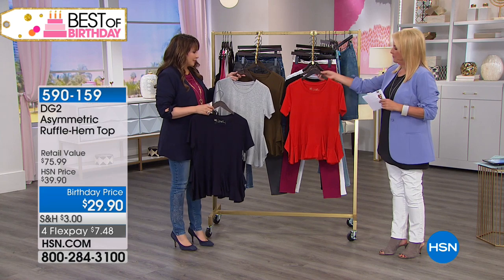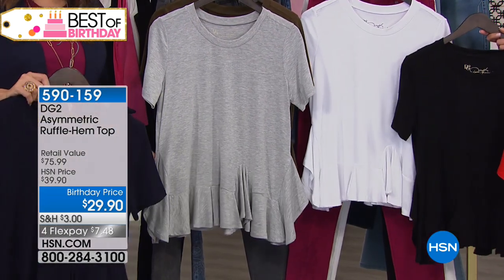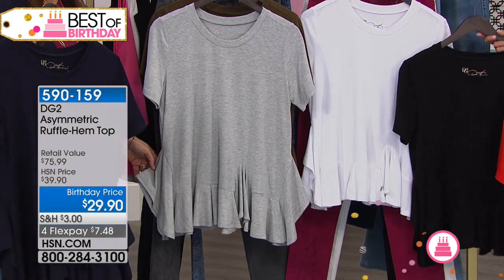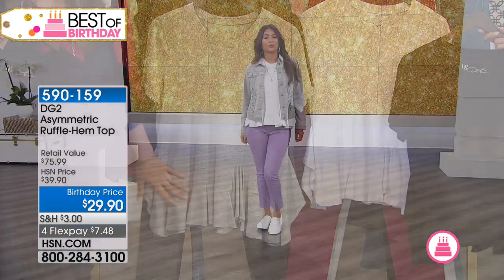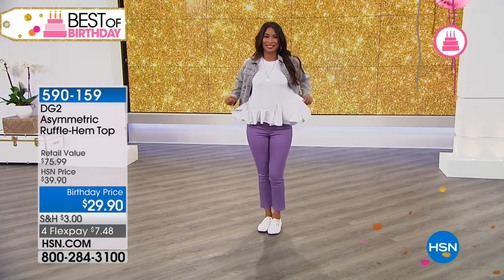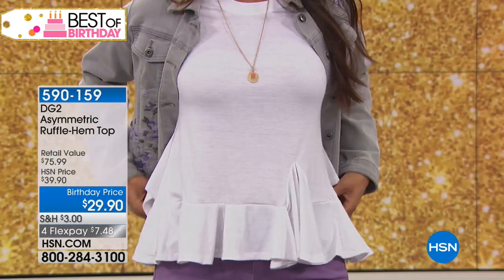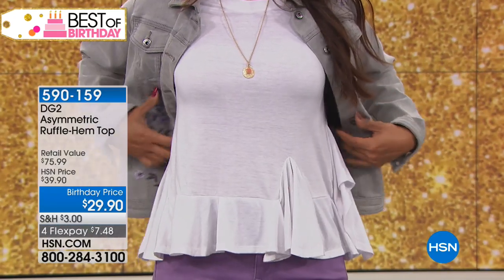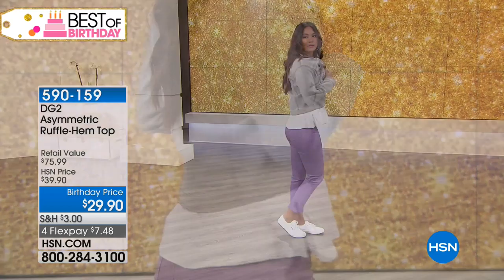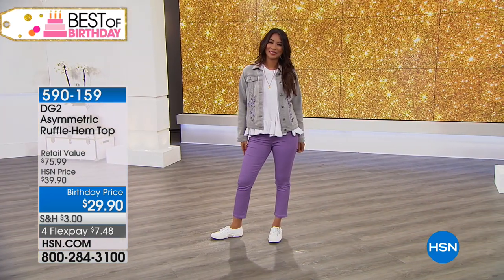Well, I think it's a very flattering top. It has so much going on, and I think it's on the body that it looks the best, because with all this lovely ruffle business going on, I don't want you to think it's going to make you look fuller. In fact, it makes you look more slender because of the way it works with your silhouette. That's cute, isn't it? And it's so great with any jacket that you have, like the jean jackets. It just pops right out and it looks so pretty.